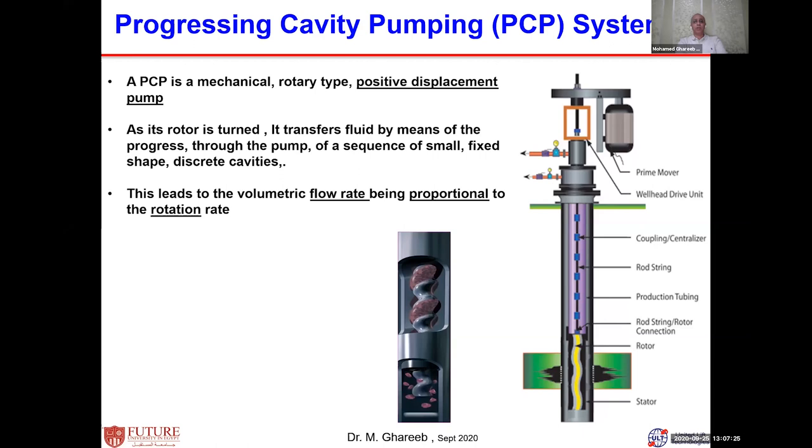It is a positive displacement type, not a dynamic one. So far, we have presented two types of artificial lift as positive displacement: the rod lift system, the reciprocating sucker rod lift system, and now the progressive cavity pumping system. Plus the ESP, which is a dynamic displacement pumping system. What are the main components, how does it run, what is the surface equipment and downhole equipment, how does it generate the main function of the artificial lift, and how does it do the work to produce fluids?